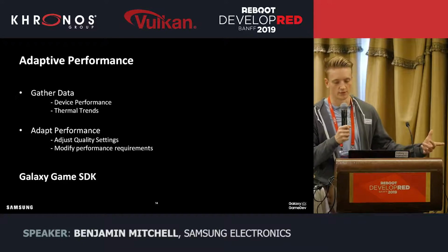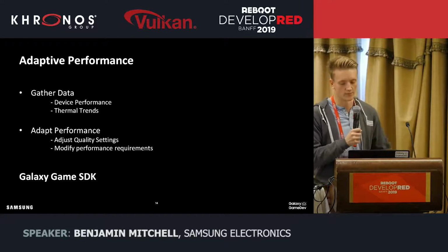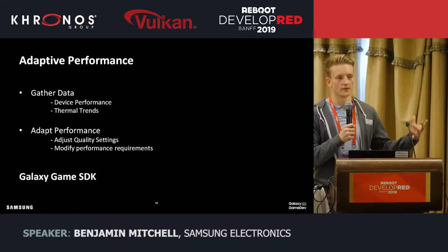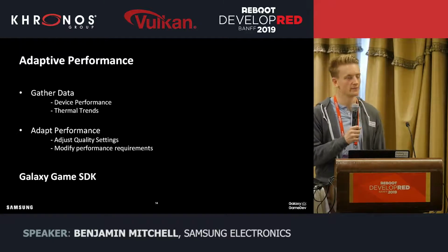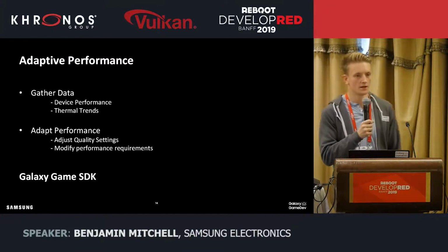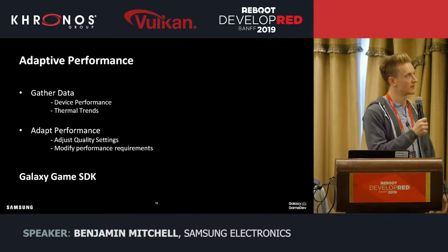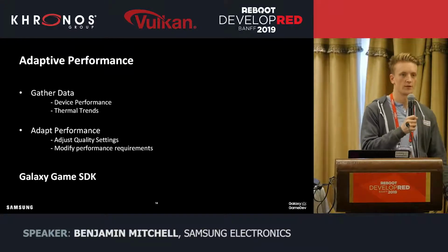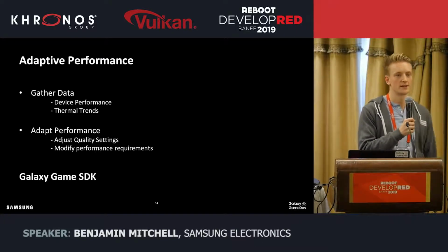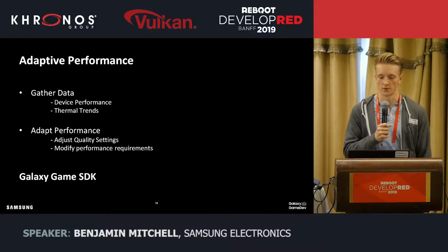And then we can use that to scale things within the application. We can scale the contents, we can scale the quality of features in the game, and we can scale the frequencies of the device manually. All of this information comes from Galaxy Game SDK, so it's usable both inside and outside of Unity. The adaptive performance side is a Unity thing, but Galaxy Game SDK reports this data, and it's actually possible to pick it up without the use of Unity or adaptive performance.